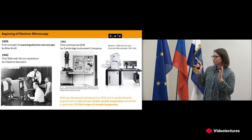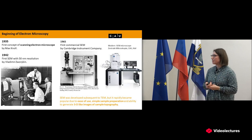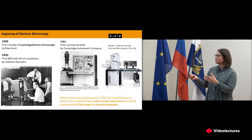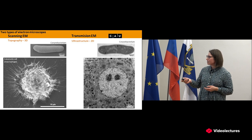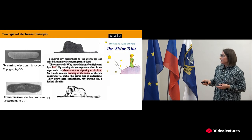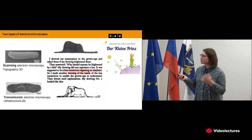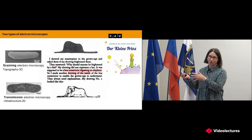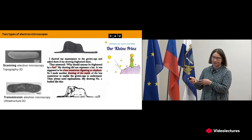So what I talked about now was mostly transmission electron microscopy. We also have another type of microscope, the scanning electron microscope, which was developed later than transmission electron microscopes, but is much more popular nowadays because it produces very nice images. So this is a scanning electron microscope. This is a cell. This is a bacterium. You see the outside, the surface, and this is the transmission, which is the first big lesson that the students should remember. To my students, I often say, think of the Little Prince when he was drawing a hat. He was drawing a boa constrictor digesting an elephant, but all the adults thought that this was just a hat until he drew the inside. So when we are looking from the outside, this is scanning, and when we are drawing the inside, it's a transmission electron microscope.